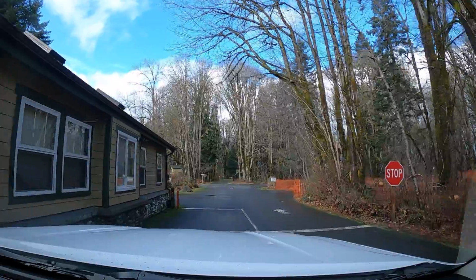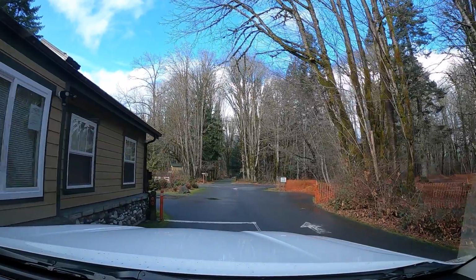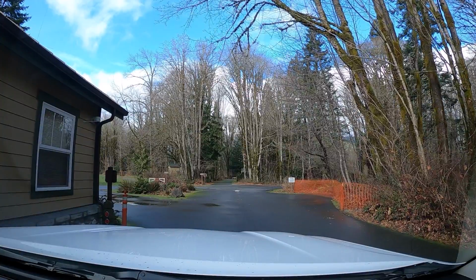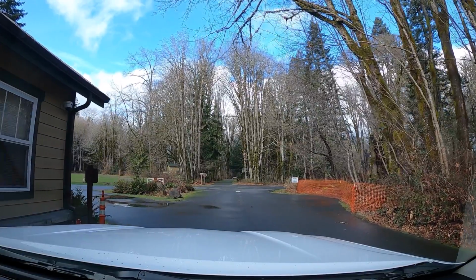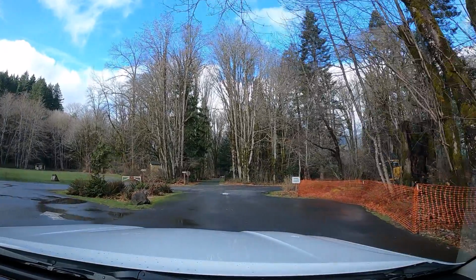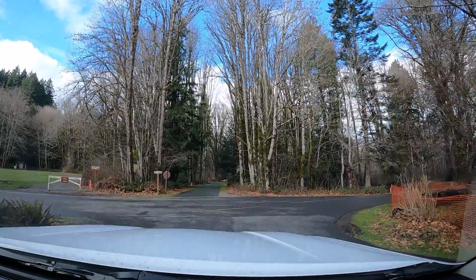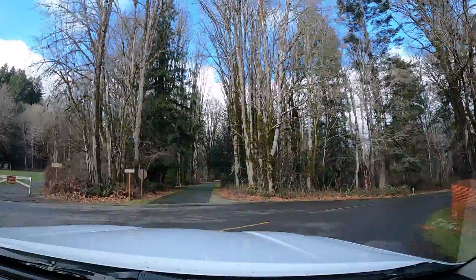Closed. Oh, there is a trail. Oh, it's closed though.